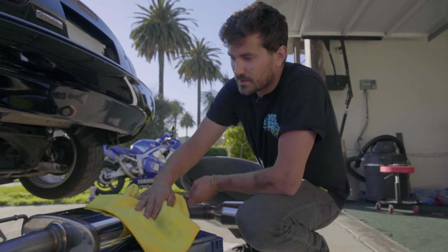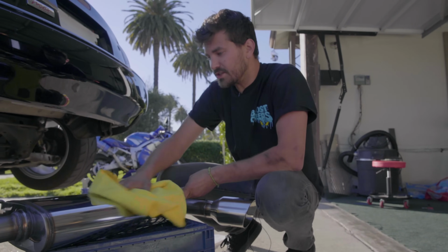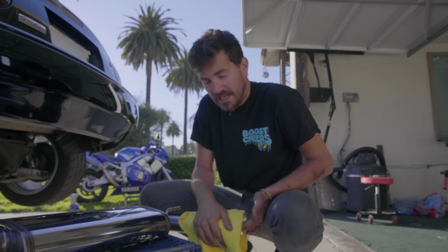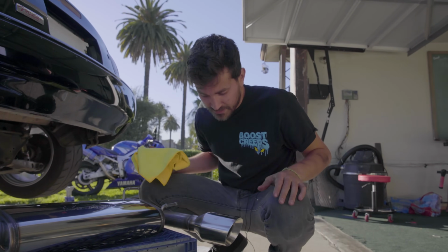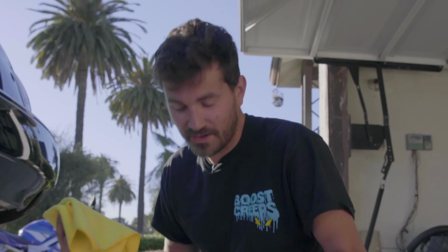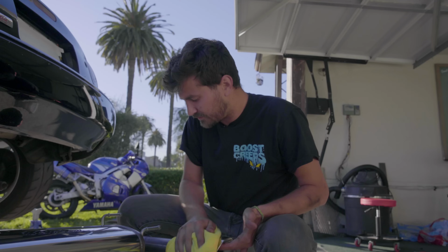Before we install this, we're gonna make sure that it's really clean because if we have any big old handprints or smudges on here and then we get it hot for the first time, that stuff will burn into the finish. So like if I put a thumbprint there and we went and drove for the first time, that thumbprint would be there pretty much forever. So you don't want that. Just give it a quick wipe down before you get it hot.